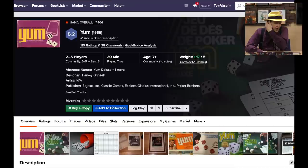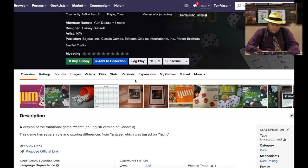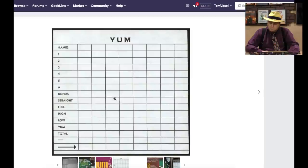All right, Yum! From 1959. This is very similar to the traditional game Yacht. It's different than Yahtzee, which was also based on Yacht. Let's look at the scoring sheet. 1, 2, 3, 4, 5, 6. Bonus, straight, full, high, low, Yum! Is Yum all five?